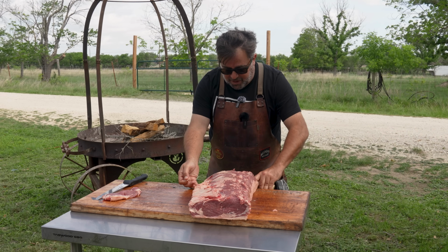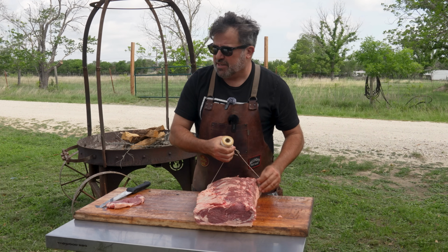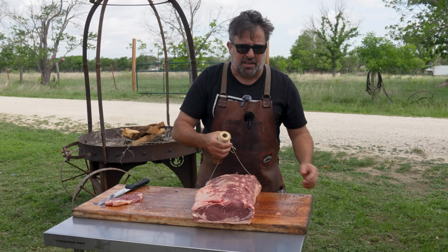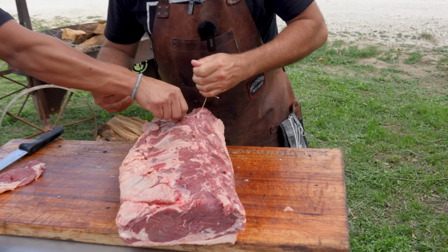Remember the same problem men after 40 have with gravity. That makes sense? I'm not gonna go into details, but that makes sense? Gravity pulls everything down, right? You know, Ben, right? You know what I'm talking about, see? See? So we're gonna tie.